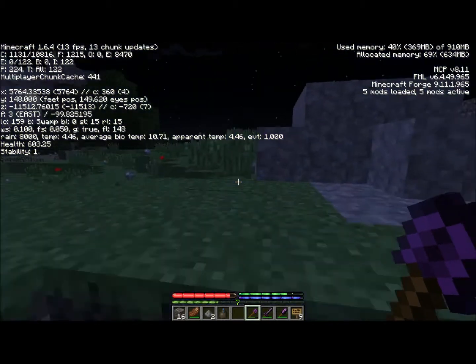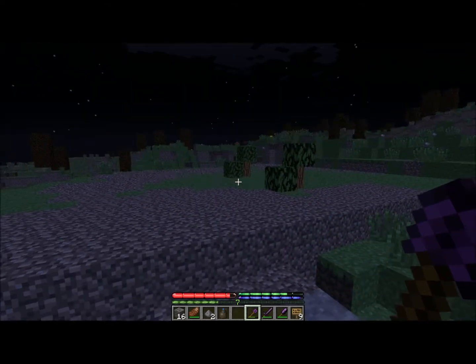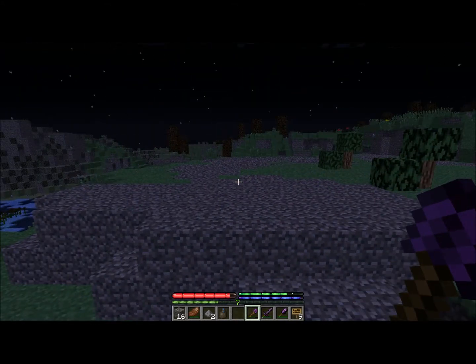Huh. Anyway, we got our signs, and it's getting dark. Scratch that, it is full-on dark, so we had better get to work before we get mobbed.